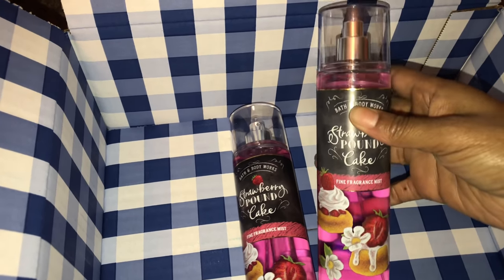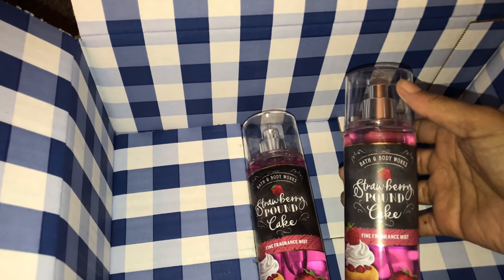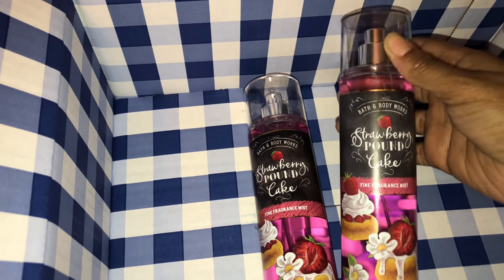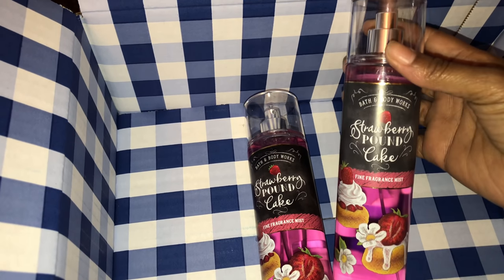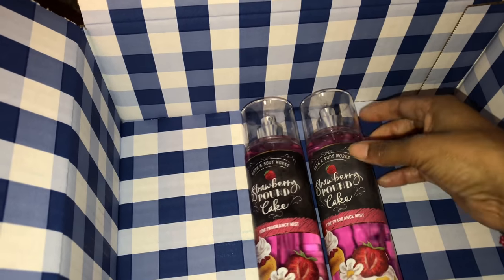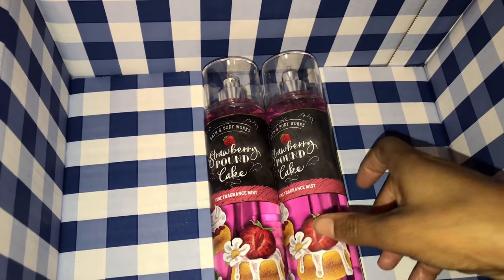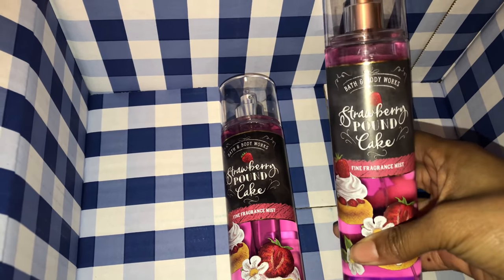Once I got a chance to smell that, I have not picked up the Strawberry Pound Cake products in the new Bake Shop collection. I haven't yet, because I still have a few backups in older packaging, and plus I just feel like it does smell a bit different or a bit off. So I decided to just hold out for now.